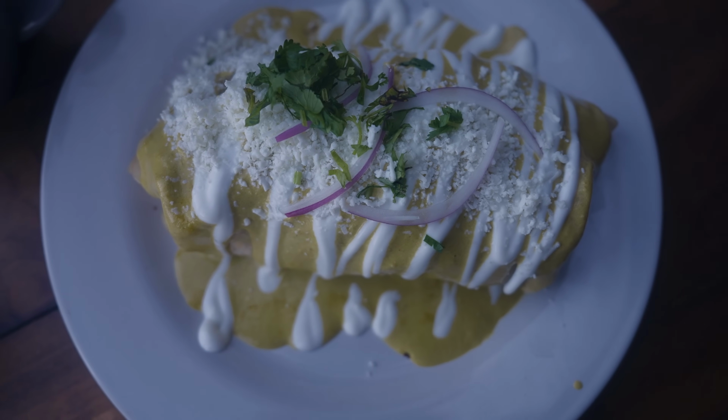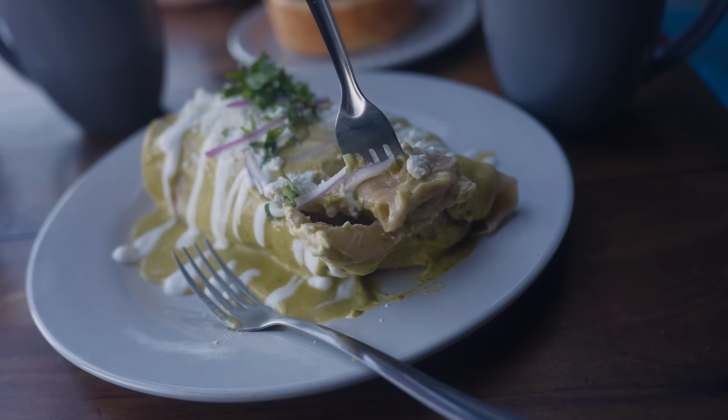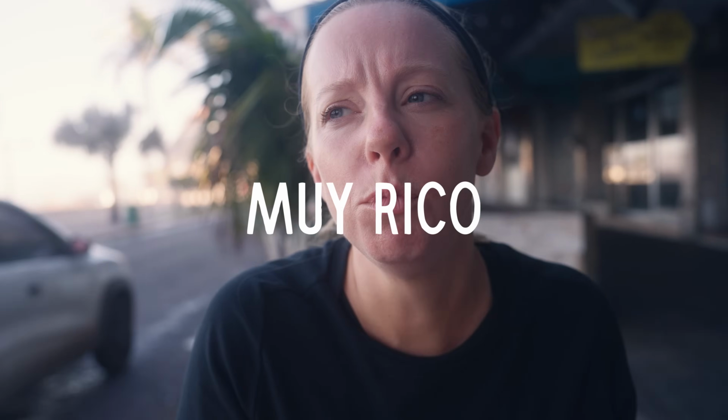Heck yeah. That's so good. You have the hot sauce and you have that happening, but then inside it's the crunchiness of the chips. It's a really cool concoction that they have. Very cool. Delicious. Mexico has outdone itself yet again.